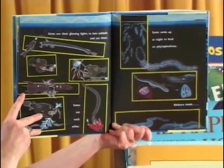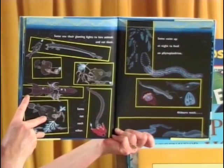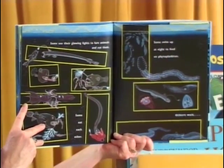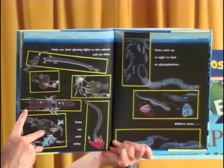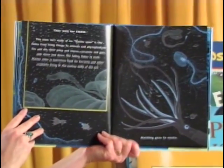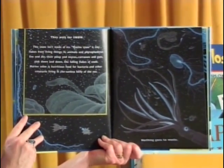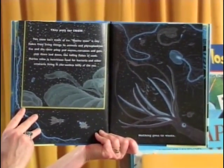Some use their glowing lights to lure animals and eat them. Some eat each other. Some swim up at night to feed on phytoplankton. Others wait. They wait for snow. This snow isn't made of ice. Marine snow, ocean snow, is tiny flakes from living things.